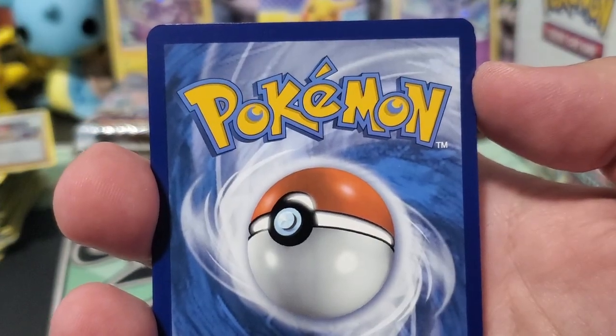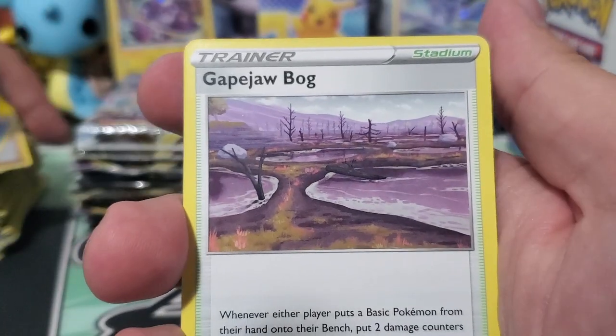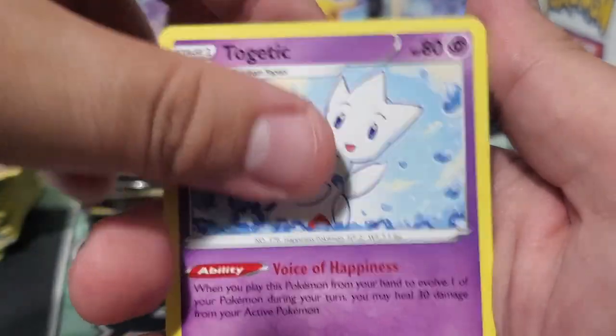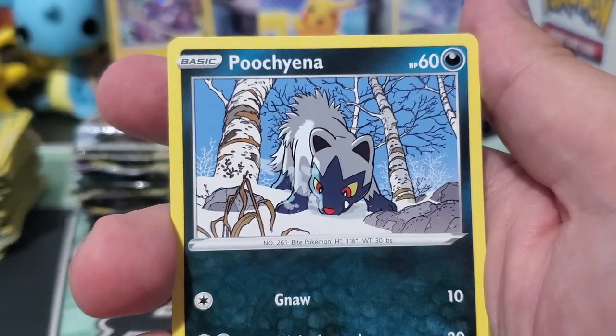Let's go fire energy. Green. Water. Oh. Gape jaw bog. A Togetic. Why is it a Groot? When you look like Groot. Tall and lanky and made of wood.